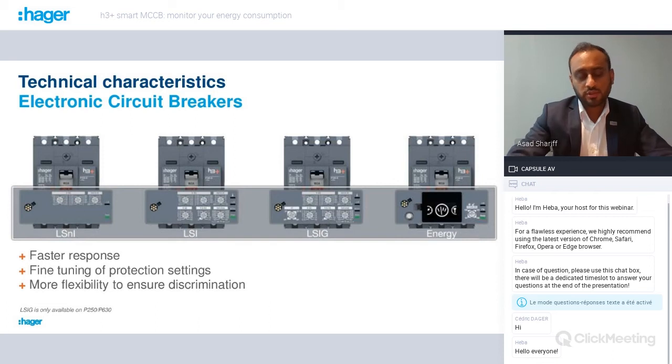The electronic versions, which I explained earlier, we have the LSNI, the LSI, the LSIG, and the energy version. So you get faster response with the electronic breakers. You have also the possibility of fine-tuning the protection settings. So we have minute adjustments which you can make. And we also have the possibility and flexibility to ensure total discrimination when you use the electronic MCCBs in the upstream.